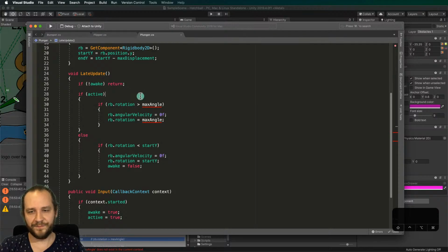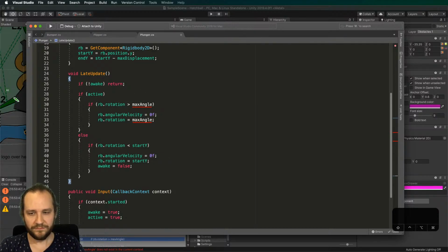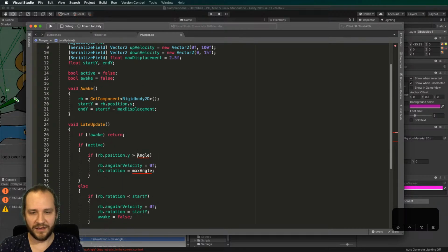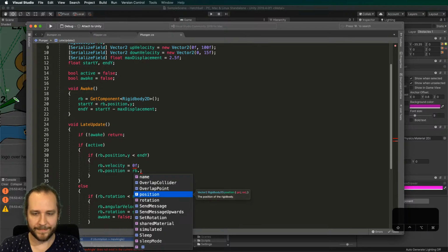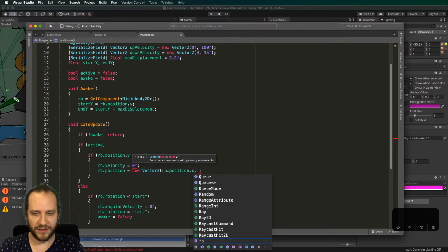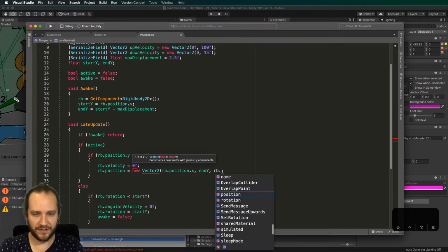If it's active, and here we go with this part, the not rotation but position dot y is smaller than end y because it's going down. Then I'm gonna put its velocity to 0 and its position should be its position, but then with the y changed. That's going to be end y. Oop.